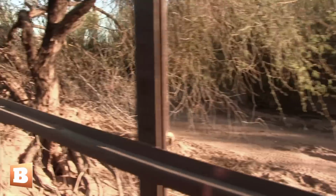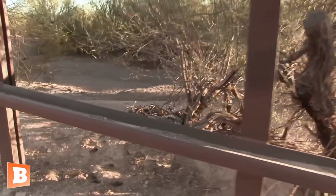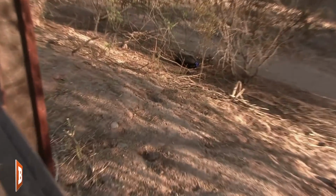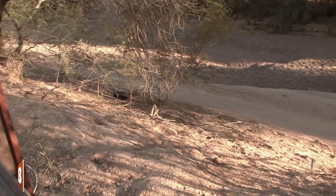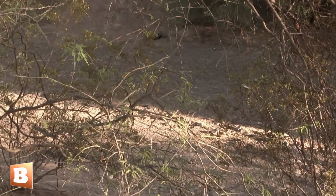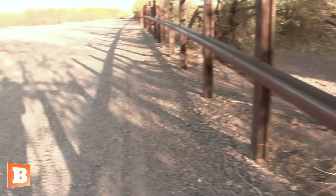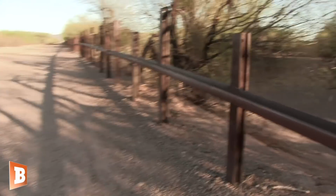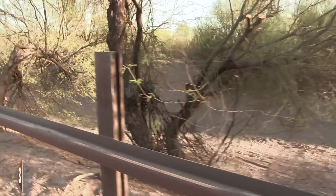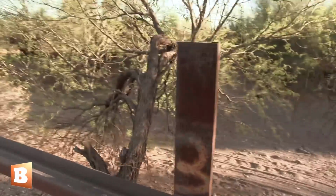One of the other things that they use is they have these carpet shoes that are made out of denim and carpet, with the bottom being carpet, and they put them over their shoes. And look at this, another one. Tons of footprints. Look, another one. They have these carpet shoes so that they don't leave any footprints on the gravel, because agents will drag the gravel with these tires and try to see if there's anyone that's crossed. But they have shoes that make it so they don't leave footprints.